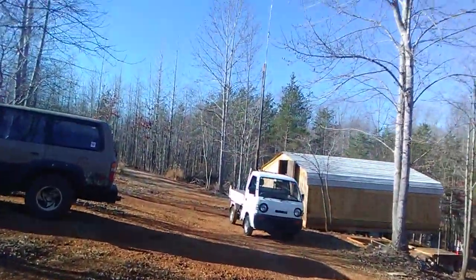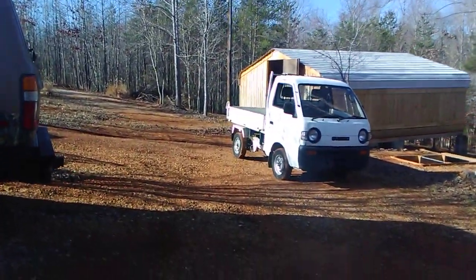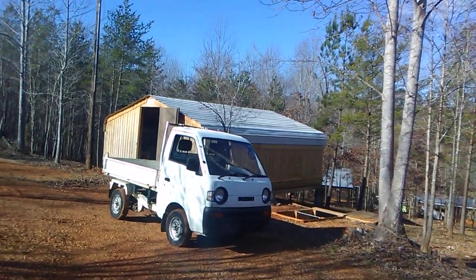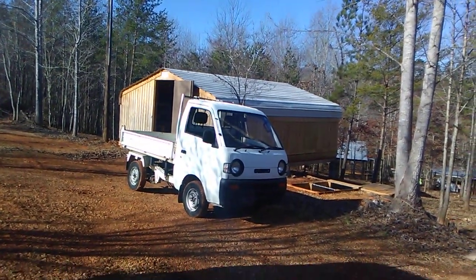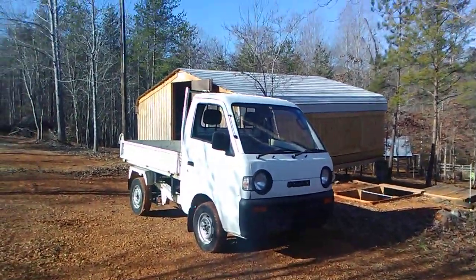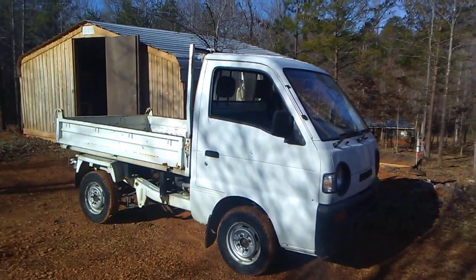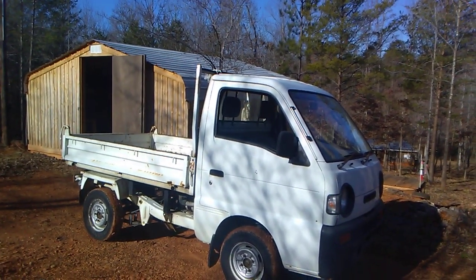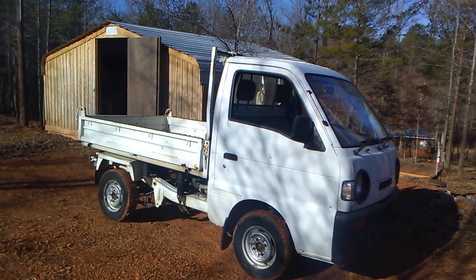Little Red and Little Blue have a new brother. Meet Dumpy. It's the best name I've come up with so far for him. It's a 1993, I believe, Suzuki Carry that I found. Went and got it yesterday. Spent the entire day driving to get it. And I'm very excited. This is going to be the perfect companion for Little Red. It's a good height to be able to load the back of it with the Harbor Freight towable trencher backhoe. Small enough to get anywhere.